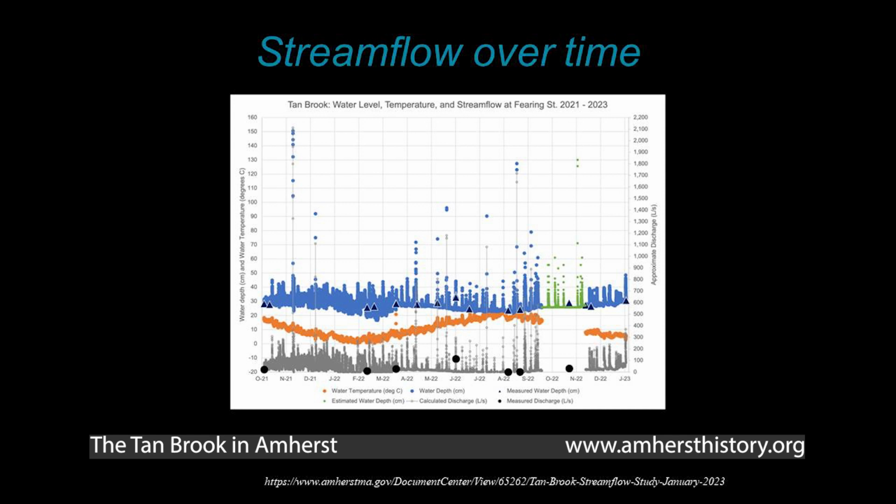In fact, based on the rainfall records, I had plenty of information to have a really good guess at what I thought the water level in Tan Brook would be. So you can see I put in some green data, which is my best guess. It's an educated guess, based on some assumptions of what the water level would be. But I didn't even calculate stream flow there, because that would be highly conjecture.